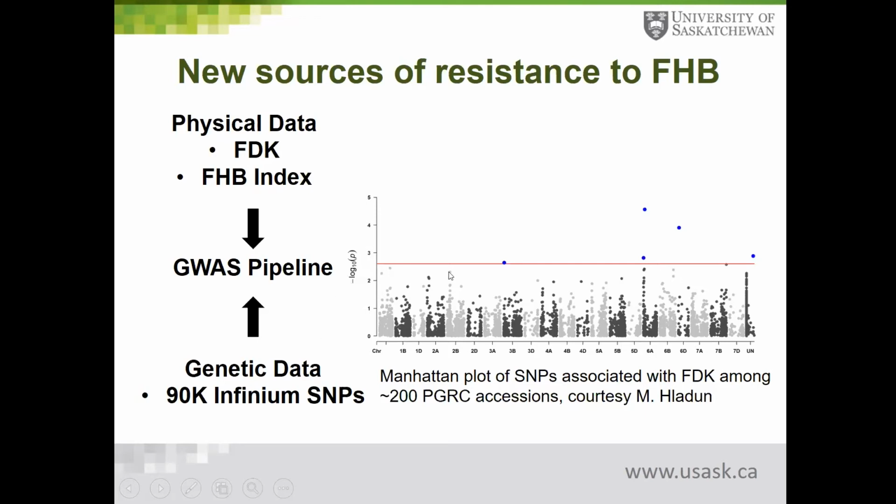And then you set an arbitrary line here that you suggest that if these sequences, these dots, are above the line, there should be a very high chance that they're associated with FDK. So hopefully resistance to FDK. So it looks like on 6A, Mackenzie's got a couple of dots there. It looks like there's a couple of markers then that are associated with resistance on 6A. And so when she was looking at those 200 lines now, she's probably got hopefully something that's telling her some of those lines will have some kind of resistance gene on 6A, possibly over here on 3B and another one on 6D. So hopefully we'll be able to find something novel, not similar sources of resistance that are already in use, but something new.